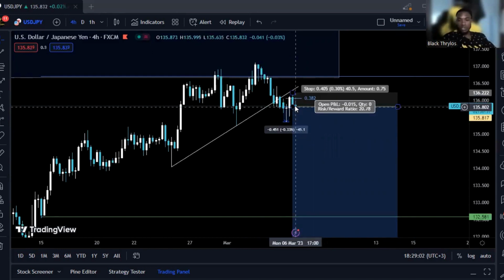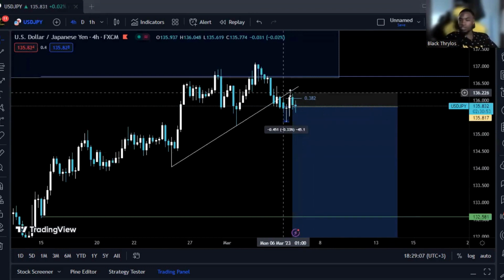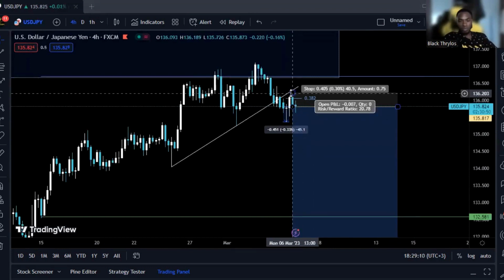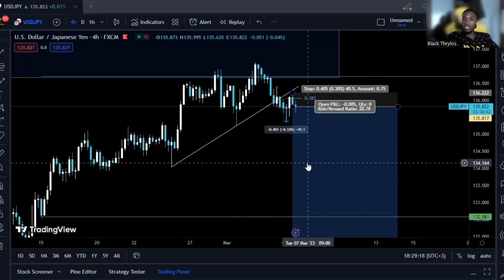In case prices don't push lower and they go back up there, once prices go above that bearish candlestick, then that's not the perfect entry, right? We'll have to accept the loss and move on. In case it keeps on pushing lower, which is what I'm anticipating, it's a 1:20. So we're risking 1 to make 20.